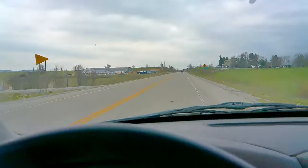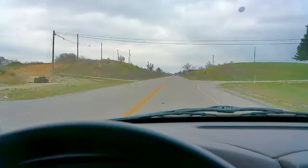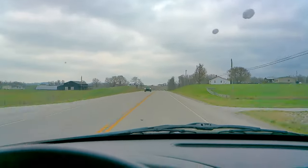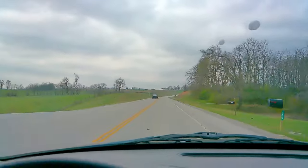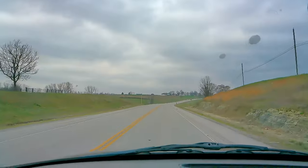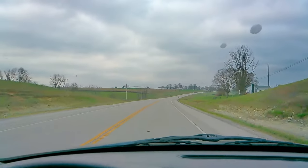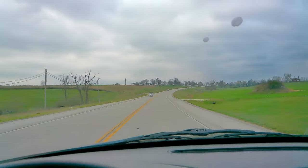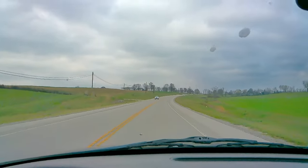So, let's go to the farm equipment auction. I'll show you what's up for auction, and that's what we're going to do. Let's do a road trip. Now you can see, I live in farm country. So there's going to be some good stuff at the farmer's equipment auction. So let's get on down the road.